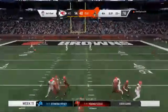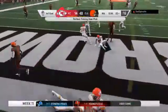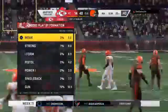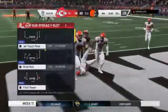Mariota. And this is going to be intercepted. Picked off by the linebacker, Jarrad Davis. And a big turnover there as his guys will get the football back.